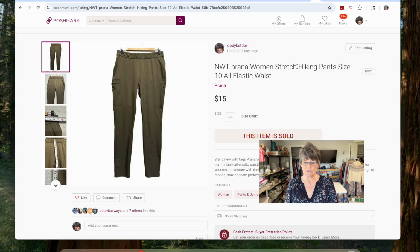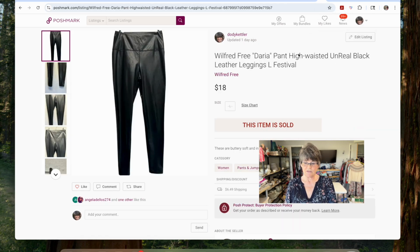These new with tags Prana women's stretch hiking pants, size 10, sold for $15. I had them listed for $18, got a $15 offer, which I did accept. These were new with tags. They're expensive, but Prana doesn't sell well anymore. So if you're looking at Prana, make sure you comp it or get it for very little money. I paid $1 for these.